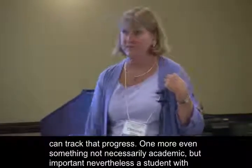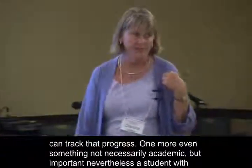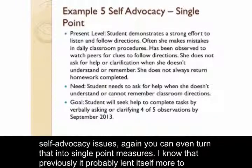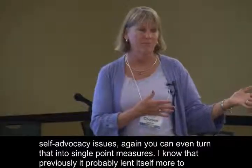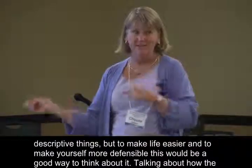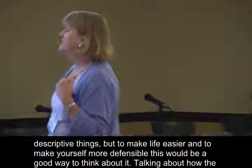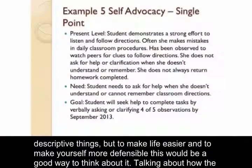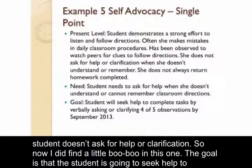And one more, even something not necessarily academic, but important nevertheless. A student with self-advocacy issues. Again, you can even turn that into single-point measures. I know that previously it would probably have lent itself more to descriptive things, but to make life easier and to make yourself more defensible, this would be a good way to think about it. Talking about how the student doesn't ask for help or clarification.